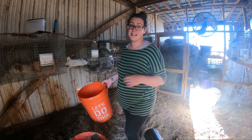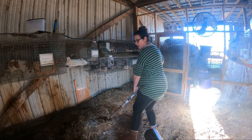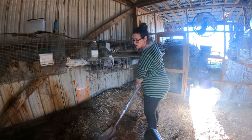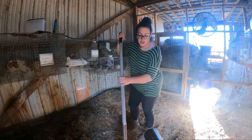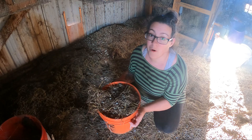The floor in our barn is dirt, and so all of the liquids seep into the ground. However, all of the solid stuff, the hay, the manure, some of the food scraps, does pile up on top, and it makes it easy to collect nice, dry, usable manure. See, it does not take long to fill one bucket. All of this poop is gonna go a really long way in the garden.